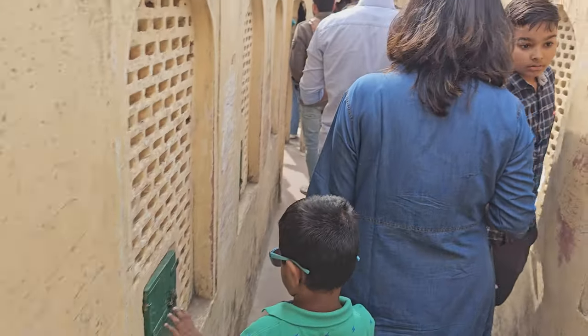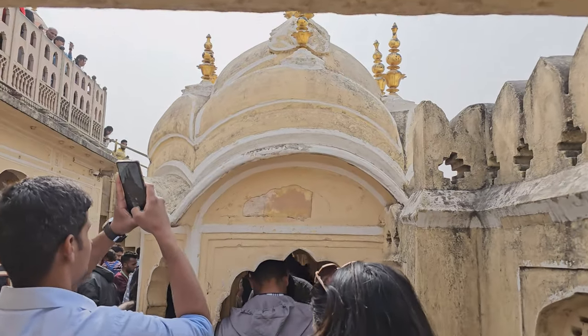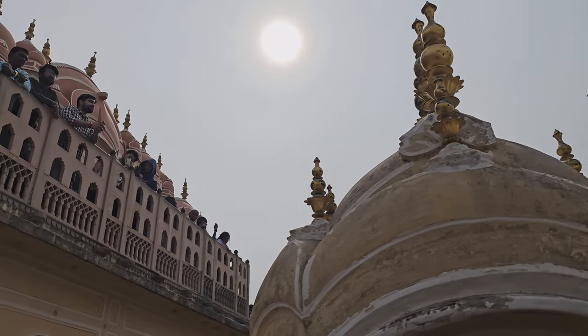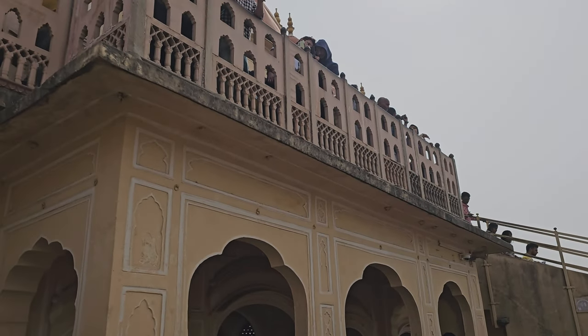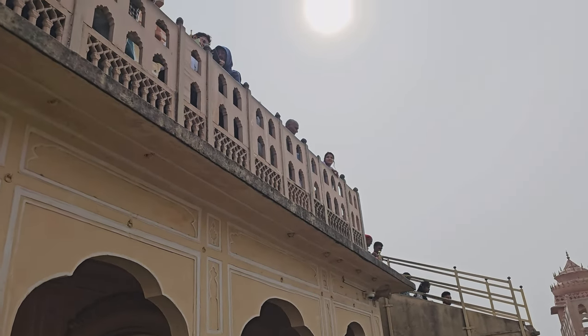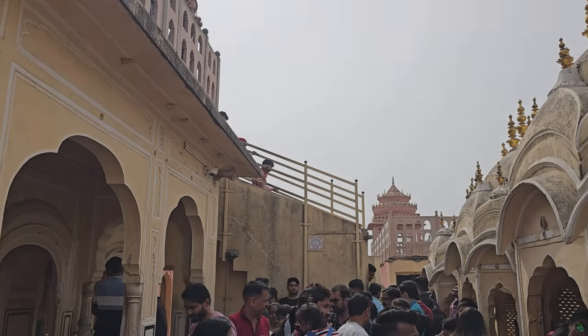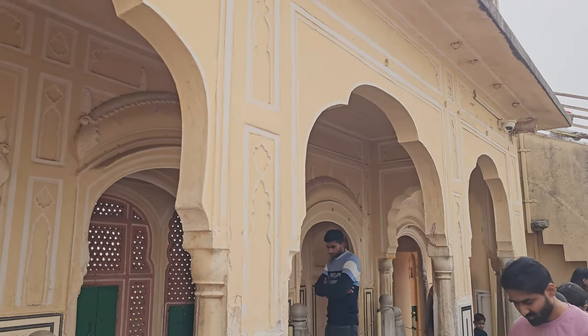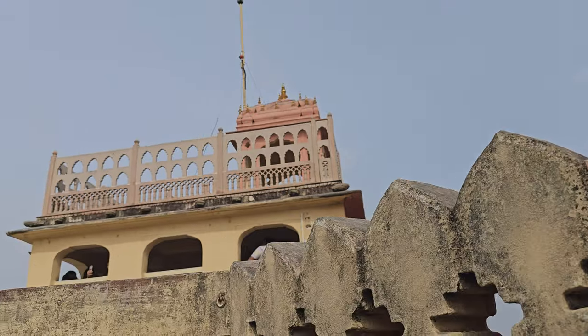So, a few words on this beautiful city of Jaipur. You should surely visit it at least once in a lifetime. All the tourist spots are more or less close to each other. You can easily cover it in 1 or 2 days. Beautiful city, good food. You can shop here as well. We have a video on the Bapu Bazaar. You can click the I button above.